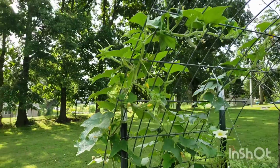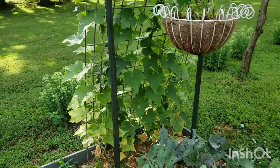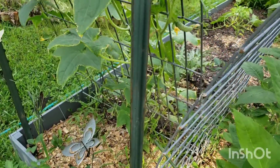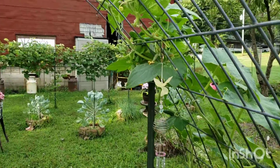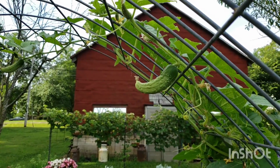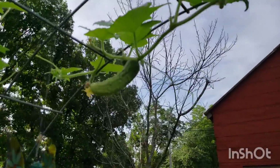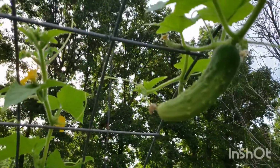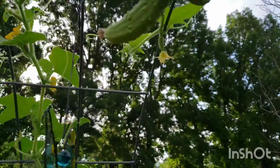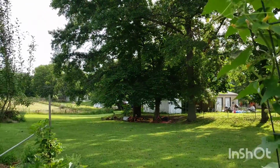Cucumbers, they're doing well, producing. I've gotten quite a few. These are the pickling cucumbers, so you don't want them to get very large. Like that one right there is actually a little bit bigger than what you would want for pickling. They're funny shaped too. I don't know. That one would be about the biggest size that you would want for a pickling cucumber. Typically you'd pick them a little smaller.